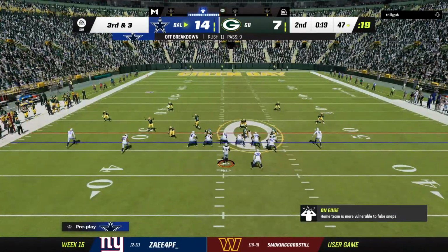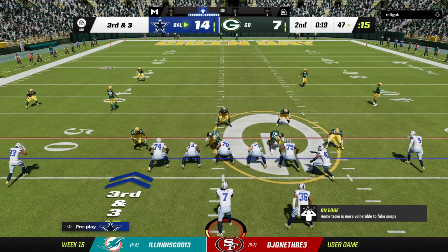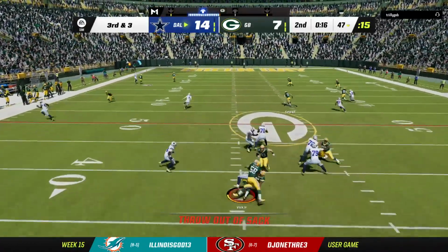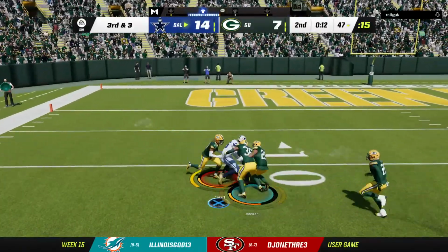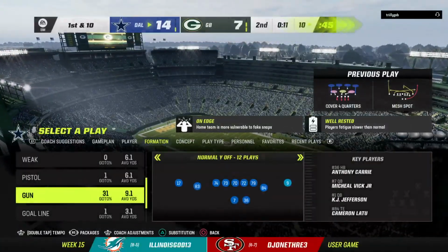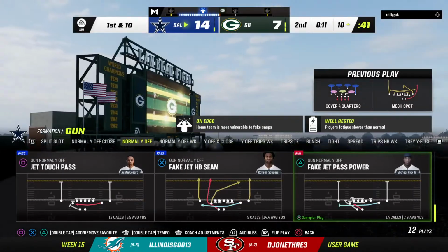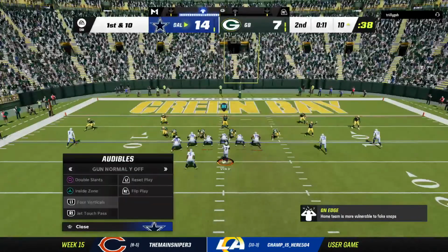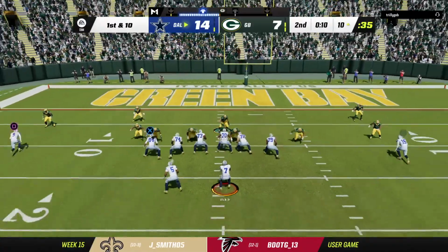So the incomplete pass on the last play, and that leads us to a 3rd and 3. Looking to throw. He's going to let it go again. Batted by the safety, but caught anyway. Now another timeout called for by the offense. So that means they're down to 1 remaining here as we head toward halftime. So now following the big play, they've got a 1st and goal all the way down at the 10.